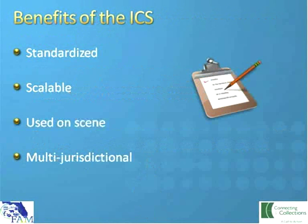Now, there are lots of benefits to the ICS program. As I said, it's standardized. Basically, everyone, responders and staff at locations, learn to operate within the same structure, one that will take over for all others, and everyone will be speaking, again, the same language. It's scalable, which is huge. It can be applied to large incidents and small incidents. So you'll see it applied to hurricane situations, but also to local sporting events.